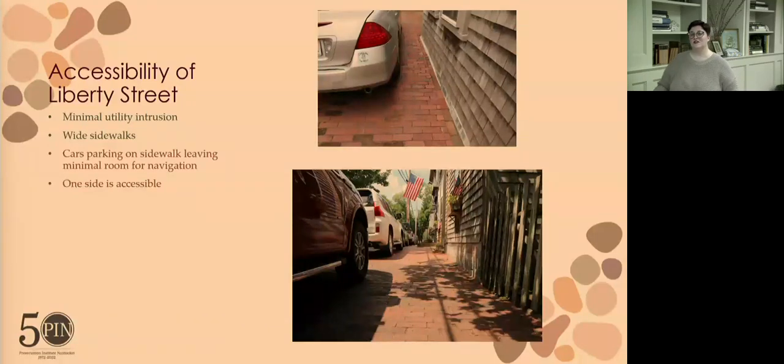But with the cars parked on the sidewalk, especially during the summer, this causes a massive issue. It's difficult to get between a car and a house, or a rock and a hard place, essentially. I witnessed many people with their suitcases walking down Liberty Street, trying to squeeze between the two as they try to get into town or out of town.